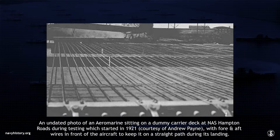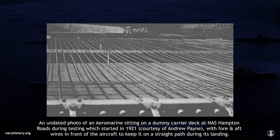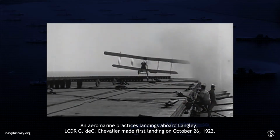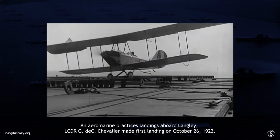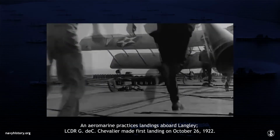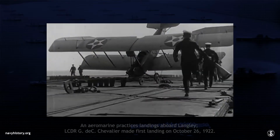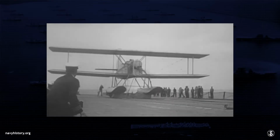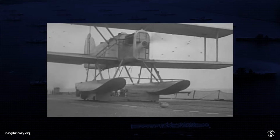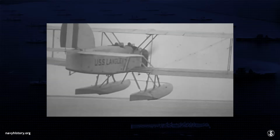The arresting gear passed its first test on October 26, 1922, when Lieutenant Commander Godfrey de Courcelles Chevalier's Aeromarine 39B latched onto the fore and aft wires and sped ahead to a sudden stop, tipping the aircraft forward and busting its propeller. 9 days earlier, Lieutenant Virgil C. Griffin had piloted a Vought VE-7 off of the forward flying deck to record the carrier's first launch. On November 18, 1922, Langley's executive officer, Commander Kenneth Whiting, made the first catapulted, assisted launch off the carrier's deck.